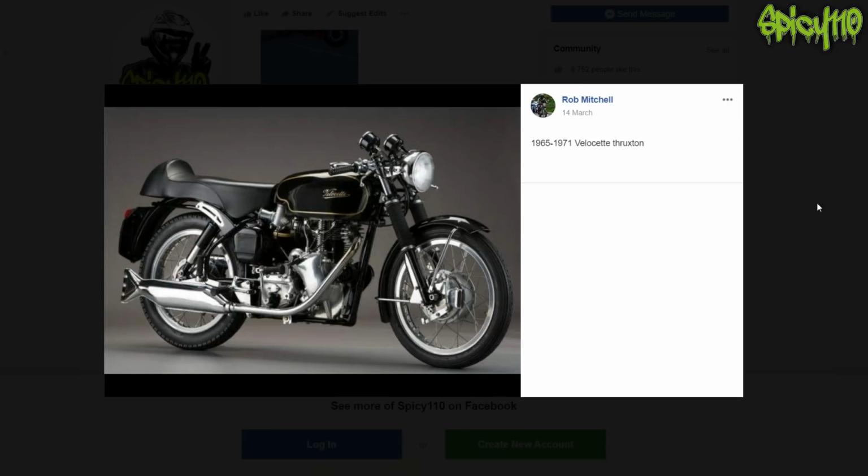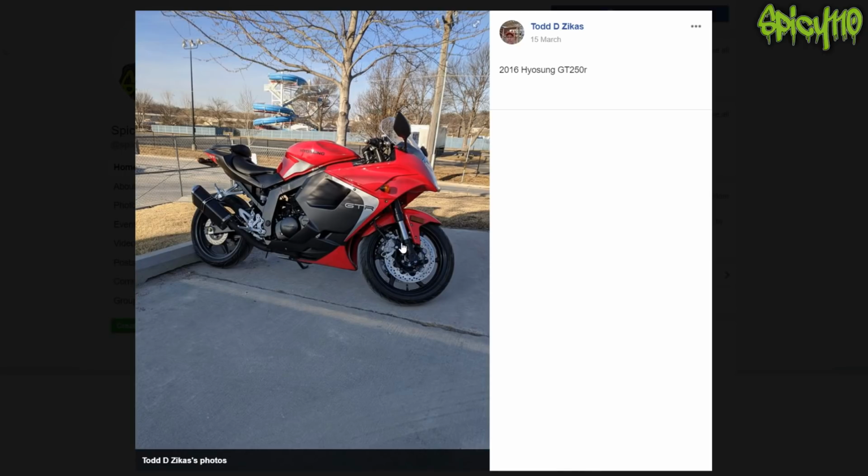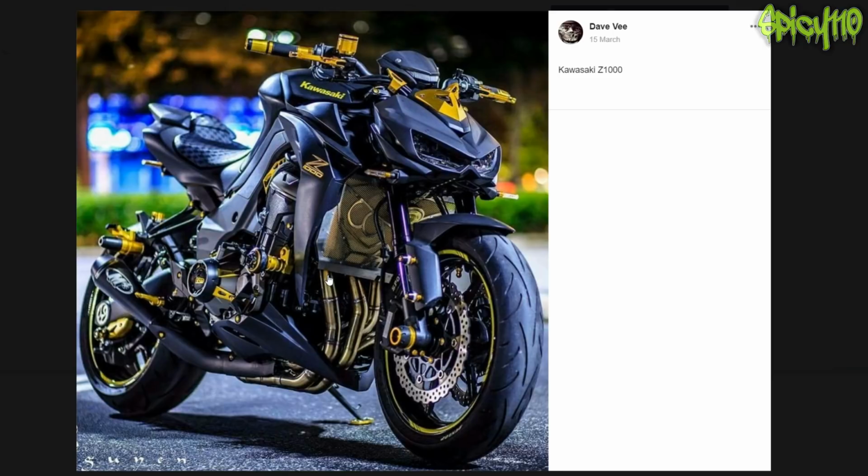It's a very classic looking bike. That is your bike. It's blatantly your bike. Kawasaki Z1000.